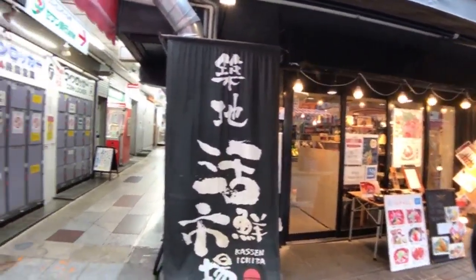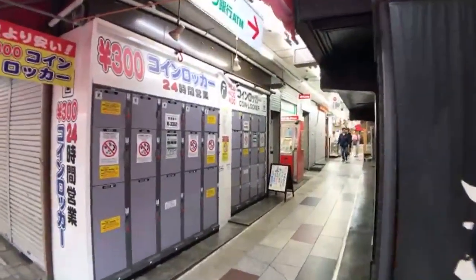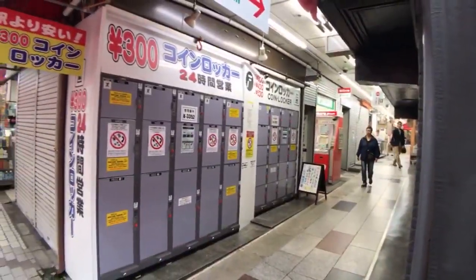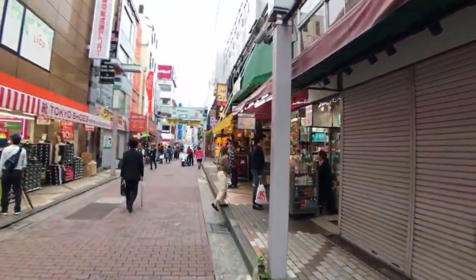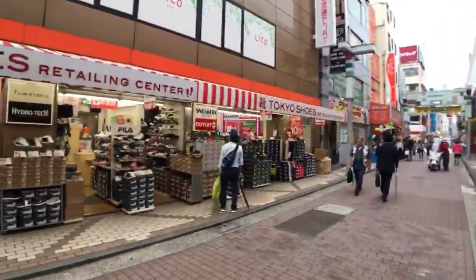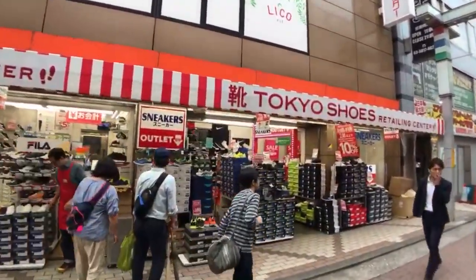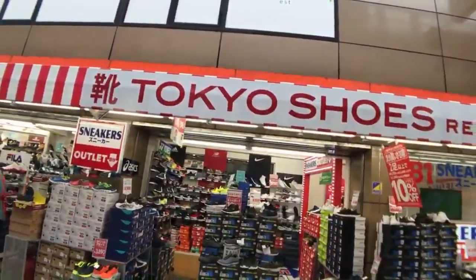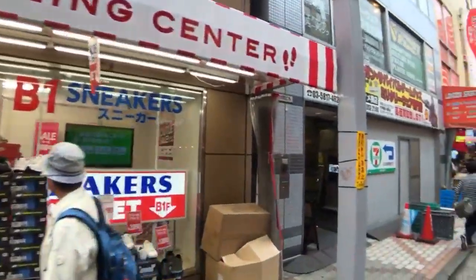She's more than welcome. There's some lockers here. There's an ATM, a 7-Eleven ATM, which takes foreign cards, which is pretty neat to see. Even the coin lockers are cheaper than Tokyo Station. This place is a bargain. This is a new shoe shop. This used to have a Chinese name, but now they've renamed and rebranded it to Tokyo Shoes. It's a good name. I'm surprised it wasn't taken.